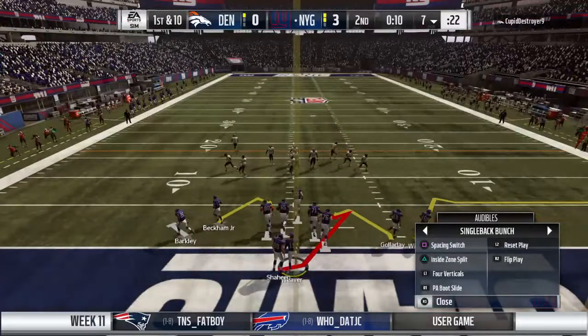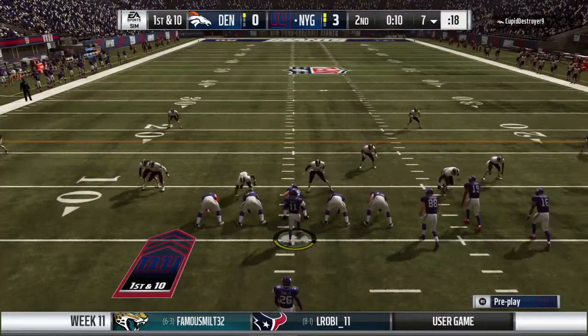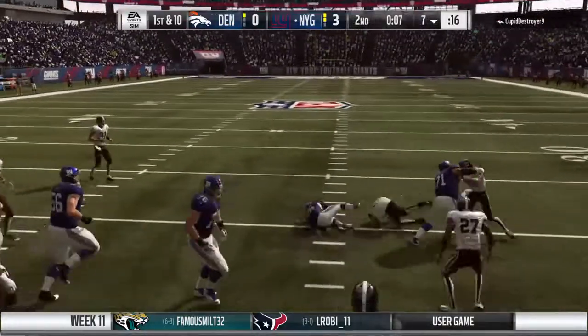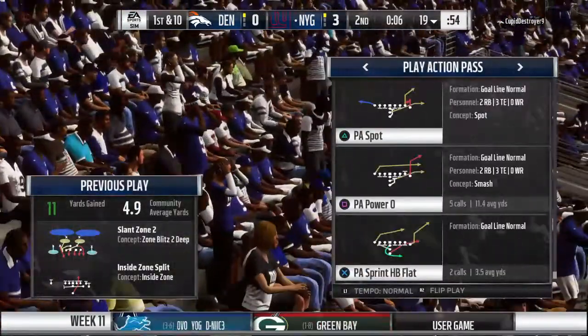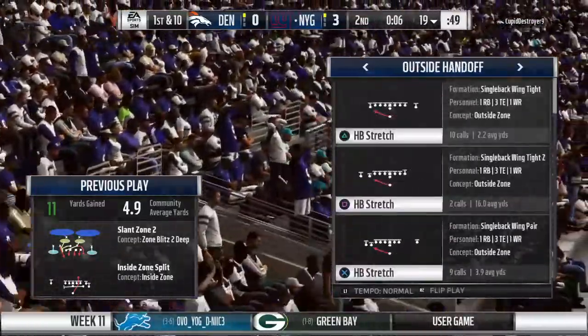Final 10 seconds of the half as they've got it first and 10. They'll start out on the ground. It's Saquon Barkley. And they'll get him down up past the 15, just shy of the 20. Now a timeout taken. Perhaps a chance for one more quick play and then another timeout if they hurry. We'll see.